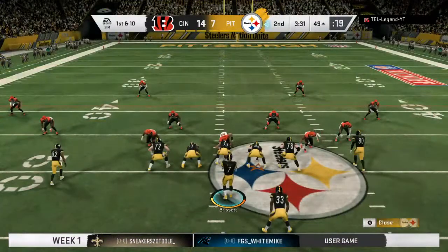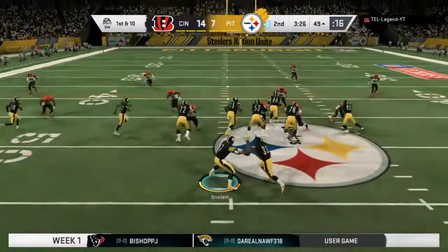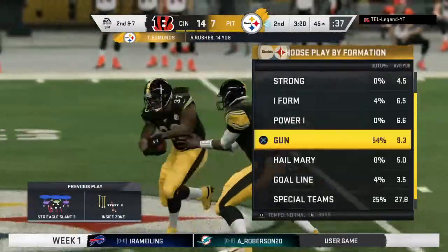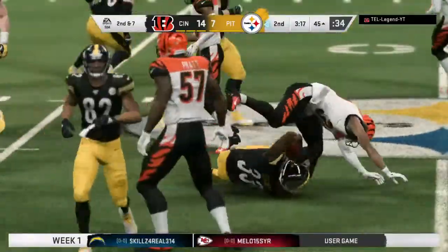So they'll come up in Bengals territory now with a 1st and 10 at the 49-yard line. They'll run on first down. Edmonds takes this to the 45. Not much space there after the nice move. Jesse Bates made the tackle from his safety spot.